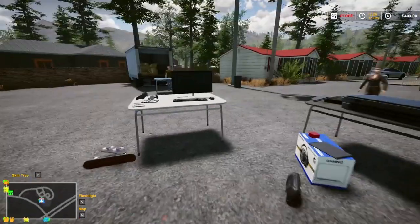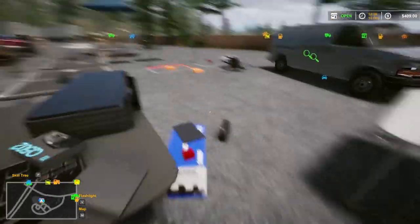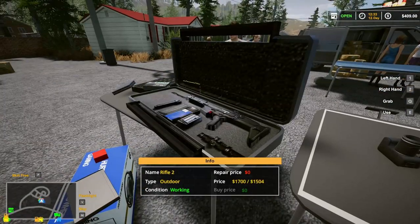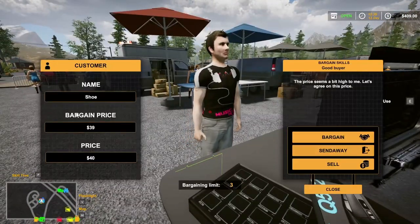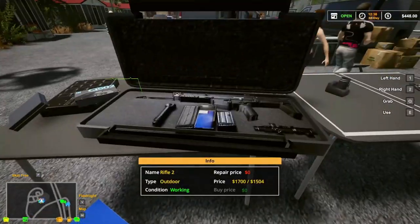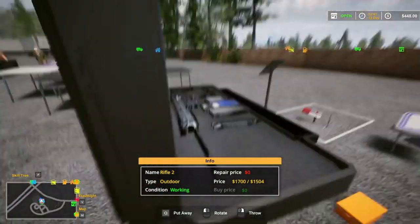Okay, we are back at the market. Let's get ourselves open, because we've got a ton of stuff here. They must have pretty good security at this market, because I just left that $1,700 gun laying on the table. Let's see what we got here. Okay, we're gonna get this set up. Where? Which one was that on? Oh, it was on this one.